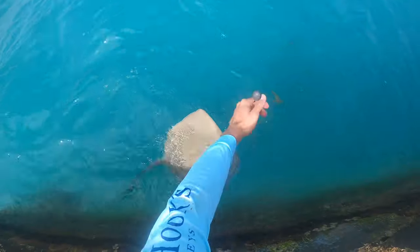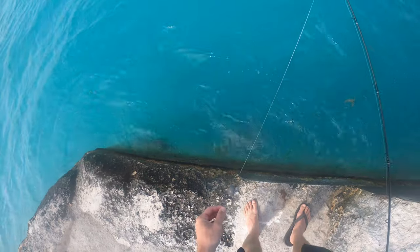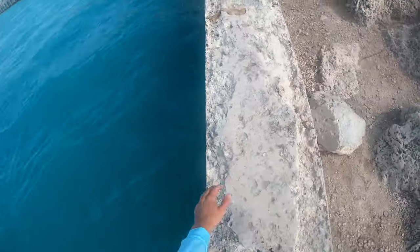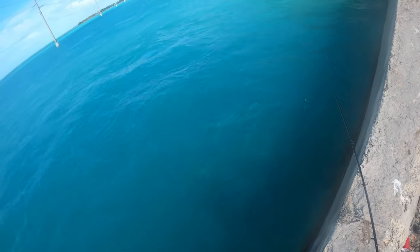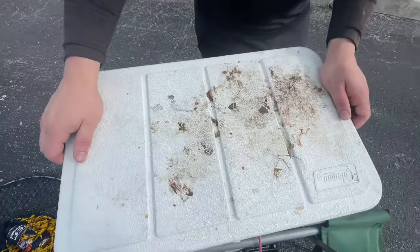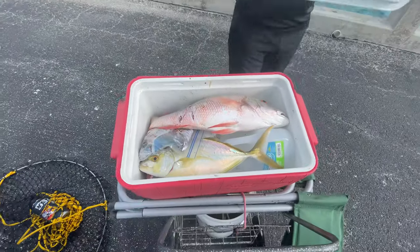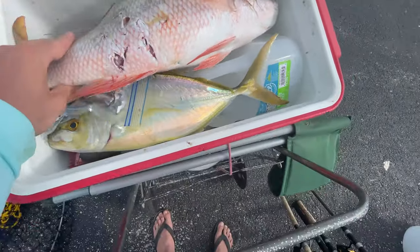I don't really care too much about the hook. Gnarly, all right. There he goes, snapped him off nice and easy. So, big old stingray. Lost my flip-flop in the battle. That guy ate that caught-up pinfish. Let's go back up there and try to catch some other stuff. 23 inches, man. And a little yellowtail to go with it.